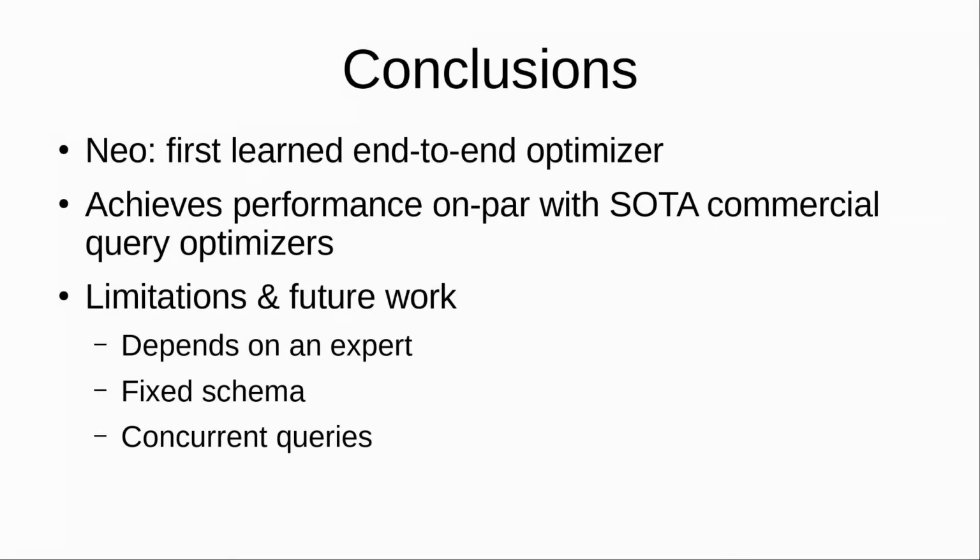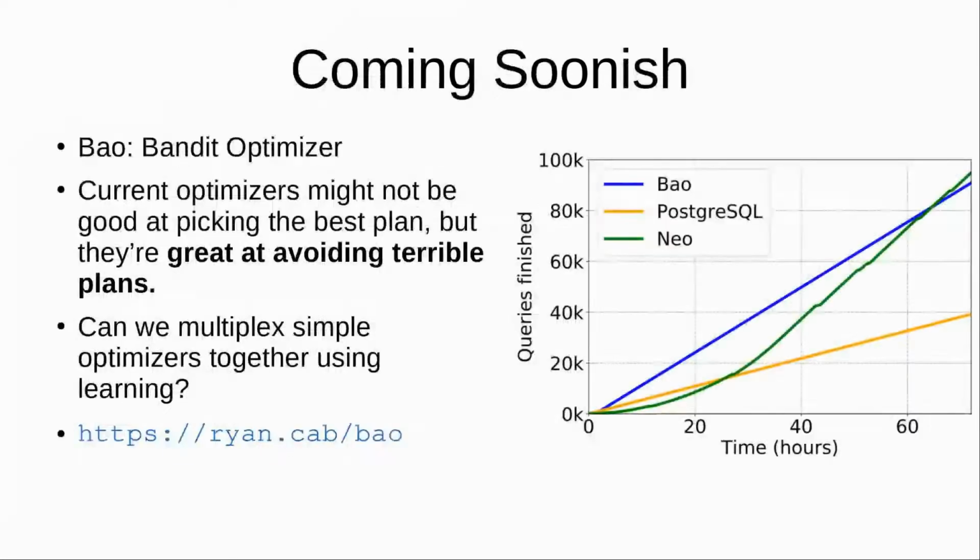So these are big limitations and things that we definitely want to look at in the future. Just to give a brief spoiler and to advertise our upcoming work, we've started looking at what we're calling BOW, which is a bandit optimizer. The idea is that while current query optimizers aren't great at finding the absolute best plan, the number one top plan that you could possibly execute, they are very, very good at avoiding plans that are absolutely terrible. So the idea behind BOW is, can we take a whole bunch of very simple query optimizers and learn how to stitch them together in a way that gives us better and better plans?